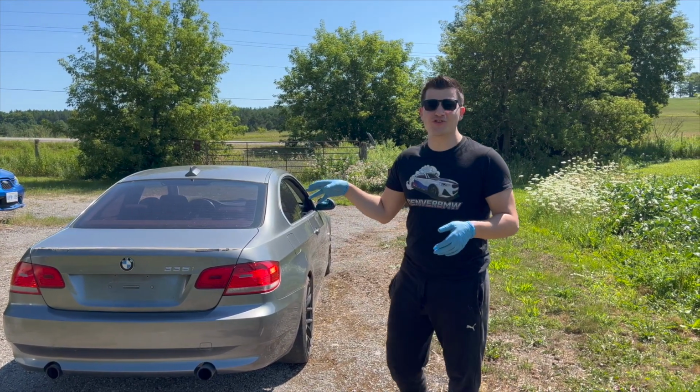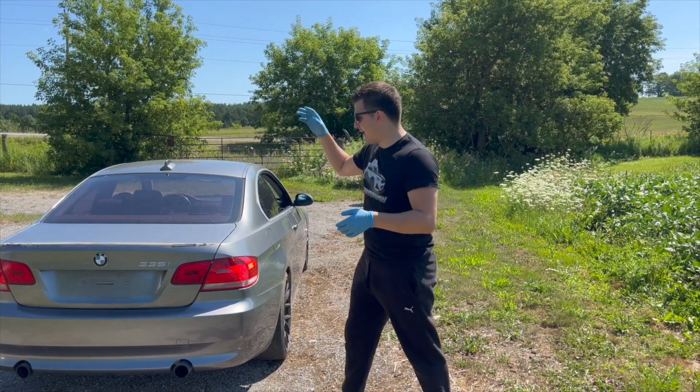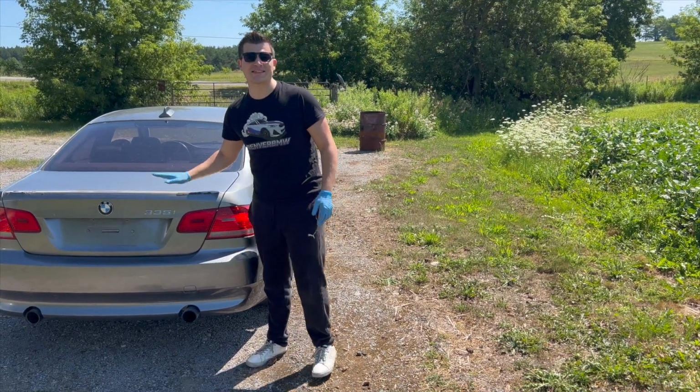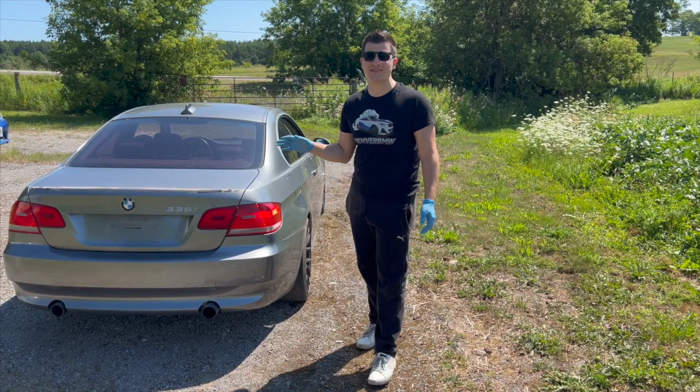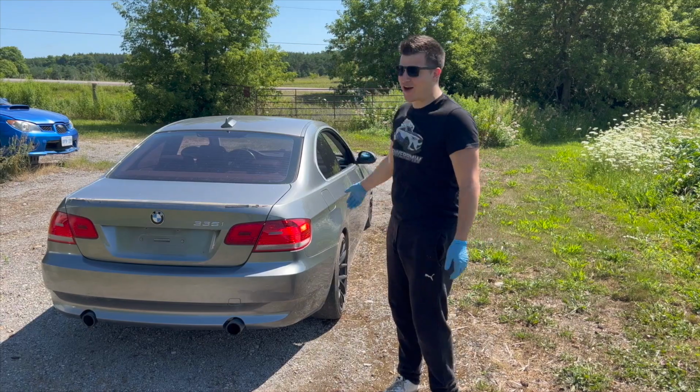My dad ended up loading it on the trailer backwards because the front is just so low he couldn't get it on. And I'm imagining that the spoiler just flew off, because in the picture he sent me before he left, the spoiler was there. Then this morning when I come, no spoiler. So the wind just took it right off.